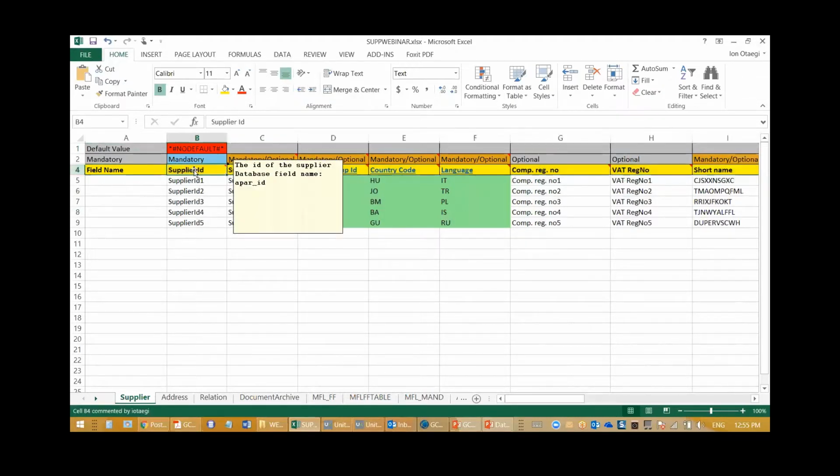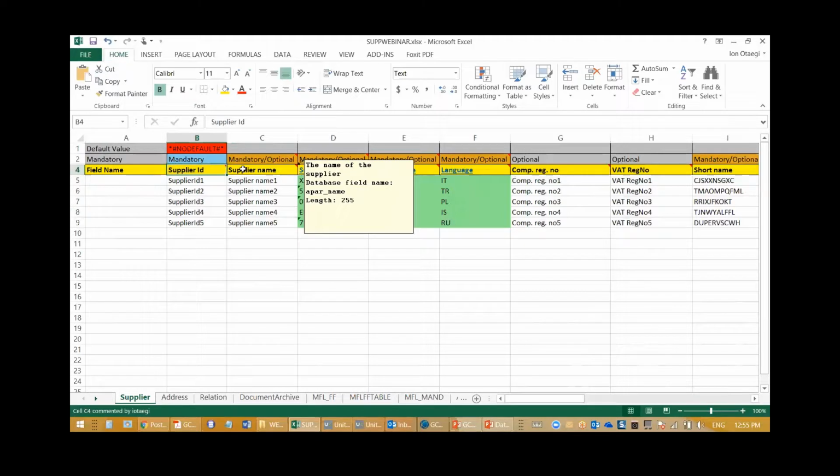And this third row will contain the field itself we are uploading, in this case, the supplier ID. We put some small tips for the user to know that this is the supplier ID in the database. For example, for the supplier name, we say that the maximum length is going to be 255, etc., etc.